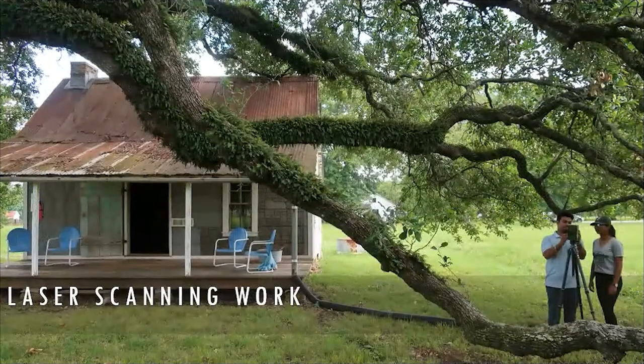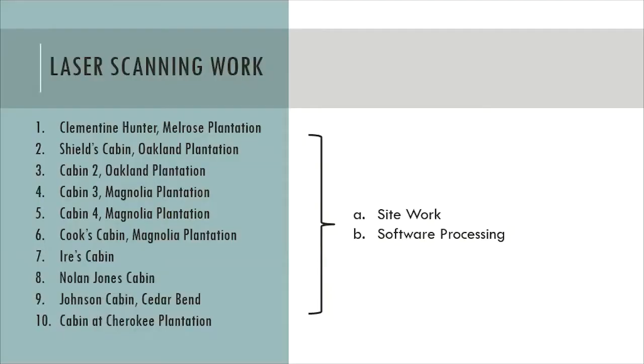So the first way we're doing it is through laser scanning. We're a technology center, that's what we do. So we're doing 3D laser scanning of the buildings. For our pilot project, we did 10 structures there in Natchitoches, and there's a few more at Magnolia Plantation, but that was pretty much it. That's all we could find. We've documented these, and I'll show you examples of a couple of them.